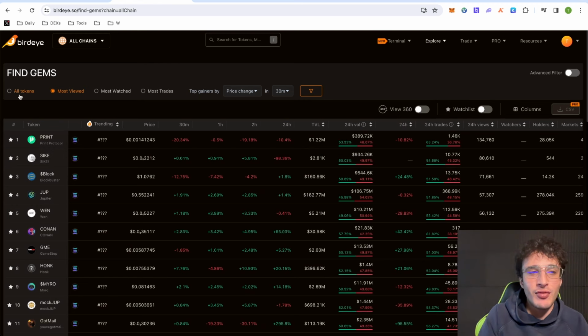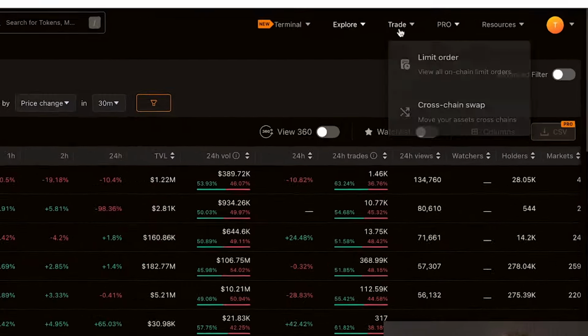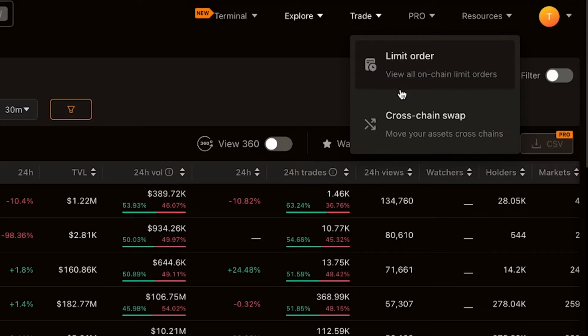Now, I think this is a great platform. I think this is nice to find new gems, as well as keeping a watch list of your favorite altcoins that you have. Now, how do we qualify for the airdrop? Well, I think it's potential that we get it just by linking our wallet and by logging in. And also, my friends, also by using the features like the limit order and the cross-chain swap.